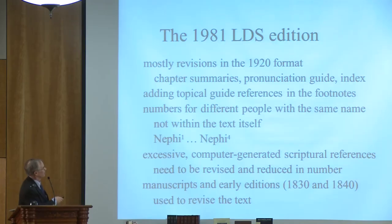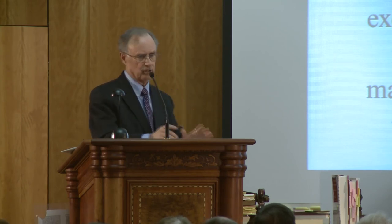The 1981 LDS edition is not really that innovative, but it is a revision of the 1920. And I think we need to keep that in mind as we look at it. There were revisions in the format with the chapter summaries, the pronunciation guide, the index. We added topical guide references in the footnotes. Numbers for different people is something new. You would say Nephi 1, 2, and however many there are. And they will be, though, only in the index. They won't be in the text itself or in the summaries. They are sort of obscured, and that's probably okay.